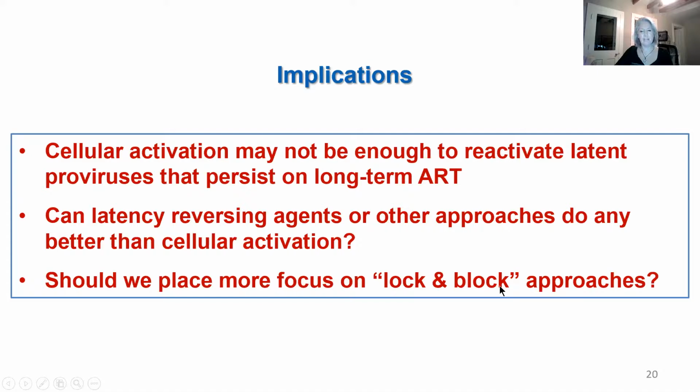So if 90% of these cells are already latently infected, the proviruses are not transcriptionally active, and it's a small fraction that are transcriptionally active that we know are leading to persistent viremia and probably rebound viremia, then maybe we can do the opposite and focus on these lock and block approaches, which of course many people are already doing.